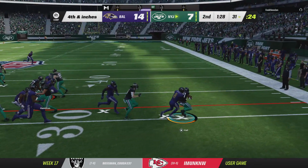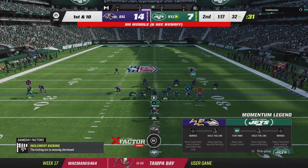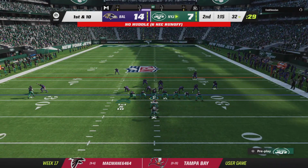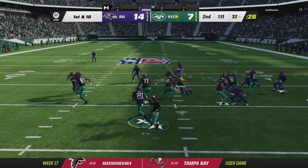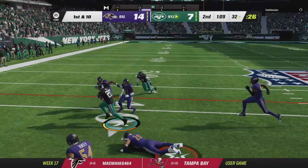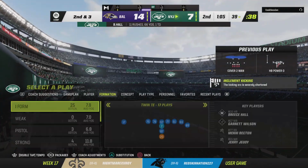They'll go for it. It's Hall. And he gets it to the 32. Good enough for a first down. The 4th down run successful. Now they look to pay it off on 1st down. On 1st and 10, it's Hall. And he'll get this one up to about the 39 here.